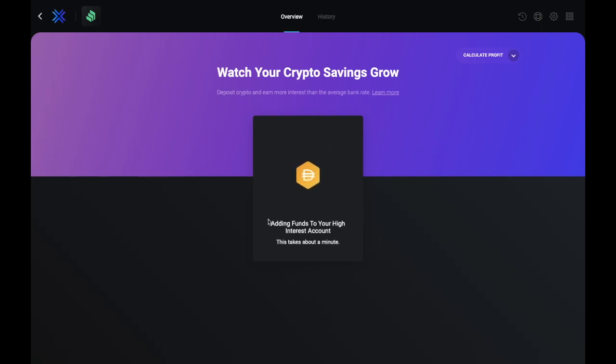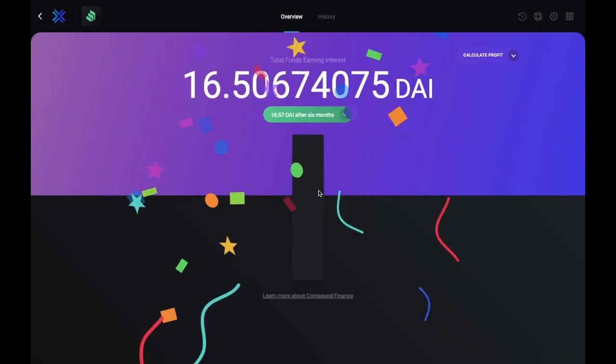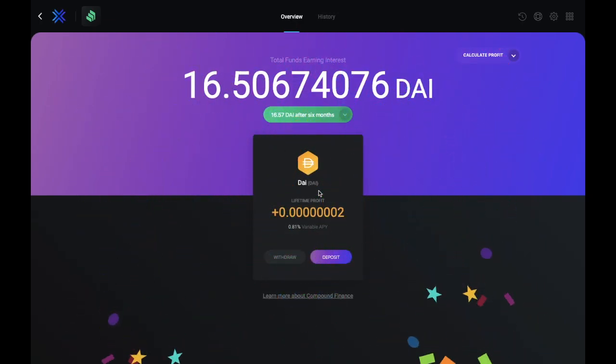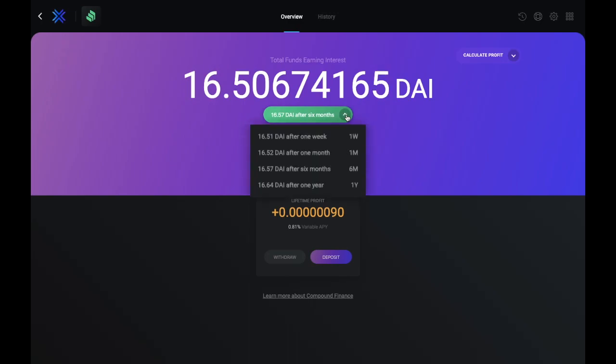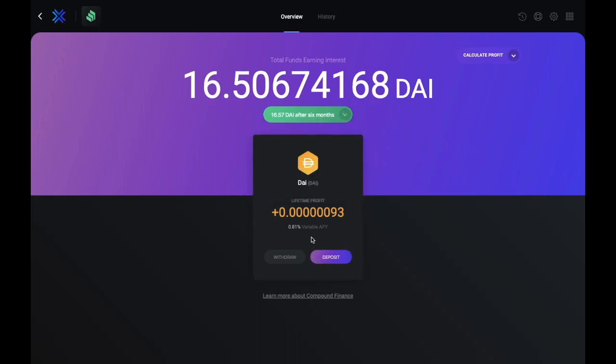Then as you can see, my funds are being added to my high interest account. So now that you've successfully lent your DAI to Compound Finance, you can watch your balance rising. So in here at the moment, it shows me my total funds earning interest in DAI. It shows me how much I'll receive after 6 months. And if I click onto the drop down here, it shows me that information after 1 week, 1 month, 6 months or a year. It then shows me my total profit in DAI and shows me my variable APY too. Or as I said earlier, you can withdraw at any time you wish.